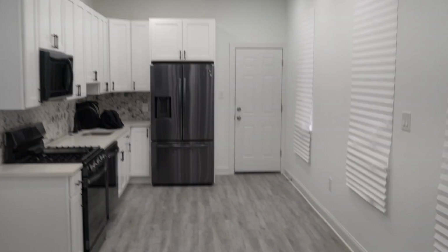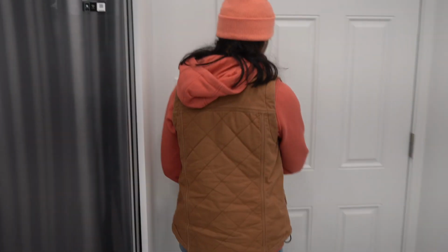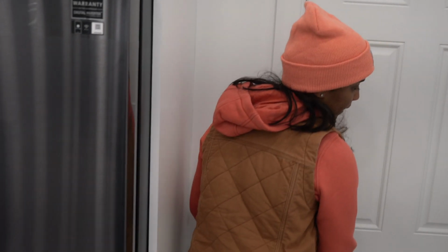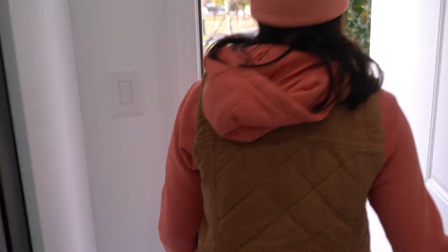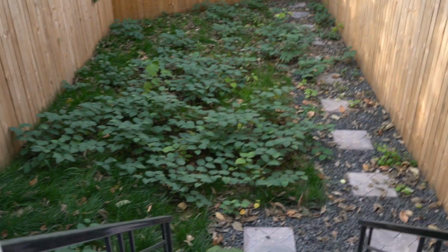After we were done with this, Jess was saying we should move in here, right, babe? No. Let's take a look at this backyard. We added pavers to the backyard. You might not be able to see it right now because we had so much rain lately. So you can see them a little bit. Overgrown weeds, but you get the idea. It's a beautiful little backyard. Just needs a cut. Yep.